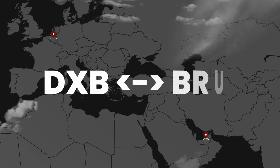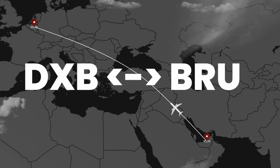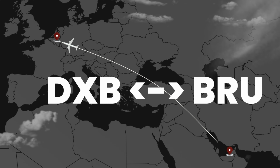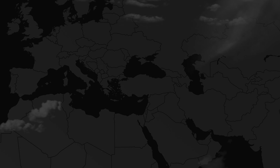Emirates schedules the block time at 7 hours, meaning that after leaving Dubai at 8:20 AM, we would touch down in Belgium in the early afternoon. As Ras Al Khaimah is about an hour's drive from Dubai Airport, I plan to leave the hotel way before sunrise.